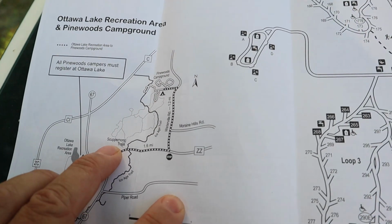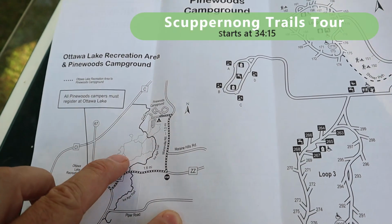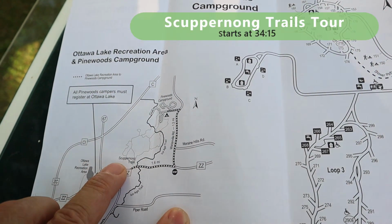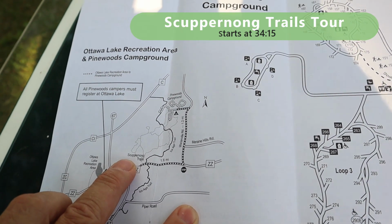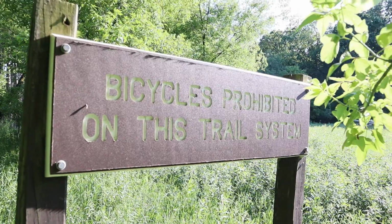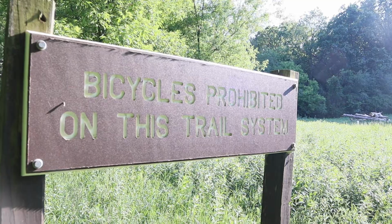Now there is a trail that comes off of the back side of Pinewood Lake Campground, and I am going to go explore that. I wonder if I can take my bike or not. Well, that answered my question, if I can take my bike on the trail. Guess not.